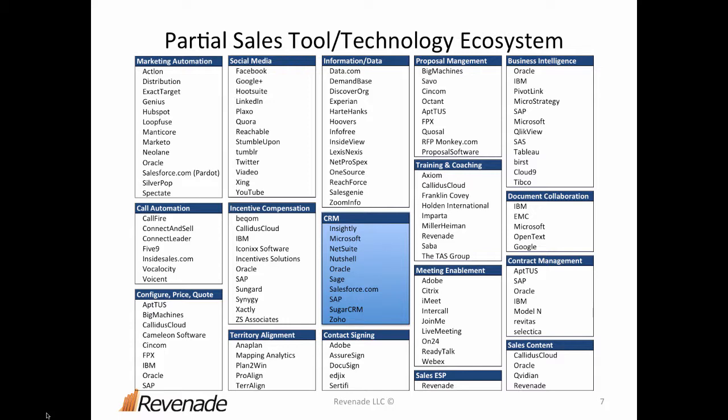And in fact, you could probably double and in some cases triple the list of companies if you start to think of the companies that play from startup companies all the way to very large companies. But there are also other areas of technology in this ecosystem that we ought to be thinking about as we look at how we can increase the effectiveness of our sales teams.